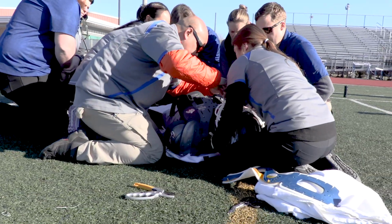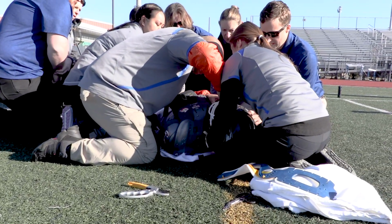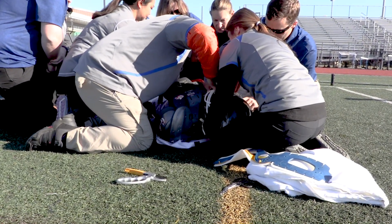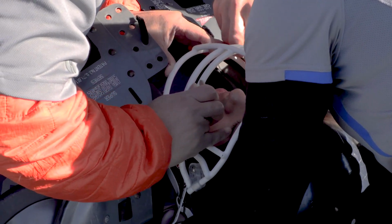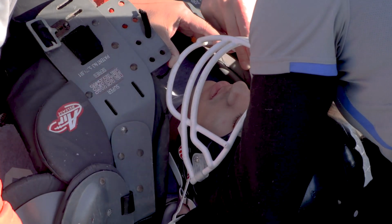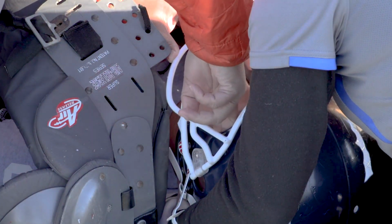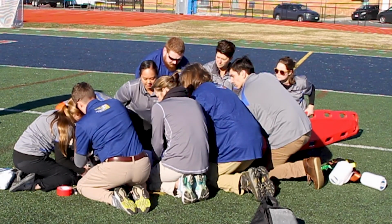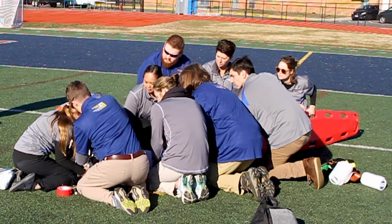There is no ideal algorithm as far as the removing of the face mask and then the helmet or the whole helmet together. The key is that the team is practiced and circumstance dictates the solution. If the athlete is not breathing and/or does not have a pulse, immediate access needs to be gained to insert an airway, intubate, start chest compressions, or use an AED.